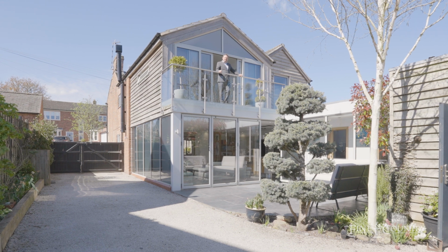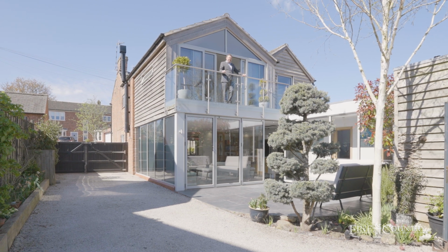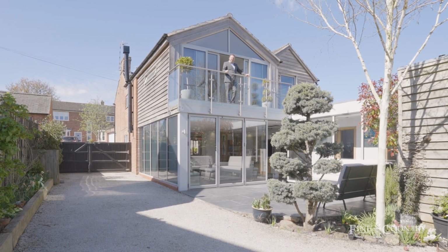What a beautiful house Yew Tree House is. And I hope you've enjoyed your look around the property today.